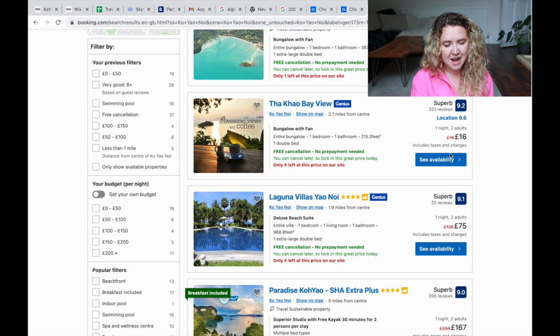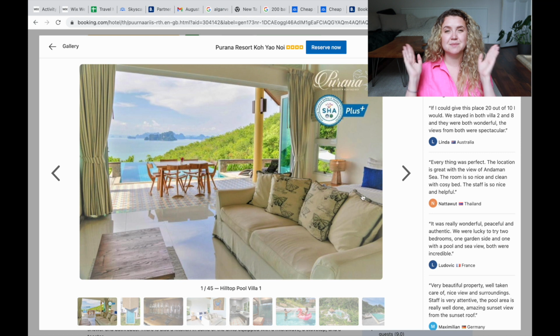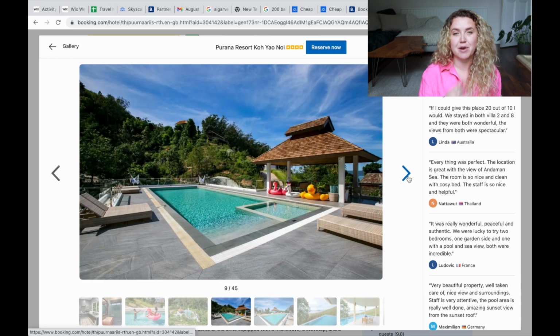But look, £29, £16. Everywhere's got great reviews. This one's got this big pool, 4-star, £75. You can get some absolute luxury on this island for relatively cheap. You know, relatively to the prices that we're used to.